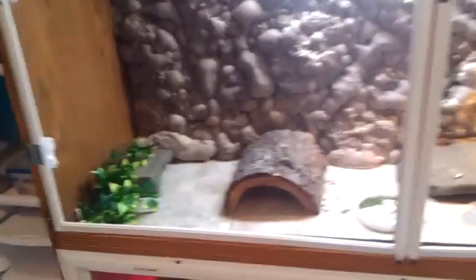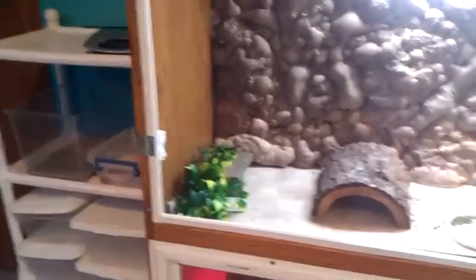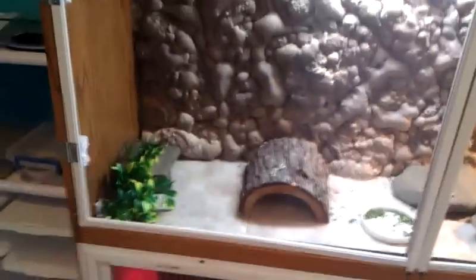Their new setup, got the back wall made with gap and seal foam, worked out pretty good. Not really content with their cage and the way it looks, but with all the new animals and getting everything situated and trying to figure out everything in the room, for right now, it's okay.